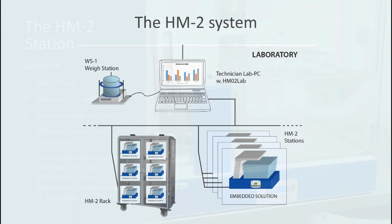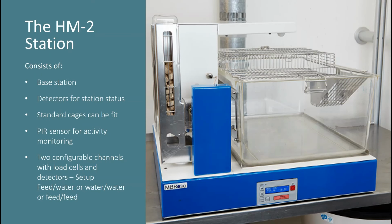Okay, moving on to the station itself, the HM2 station. This consists of a base station. This is for the embedded computer and display. Then we have detectors for station status. We can use standard cages on the market, and we'll customize these so they fit into the channels, which I'll come back to. We have a PIR sensor, which we see on the top here of the cage. So this is an activity monitor. The important thing to understand here is that this is on the cage level. This is monitoring the cage, so it's not on the individual animal.